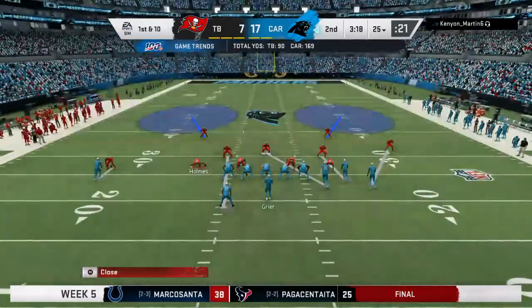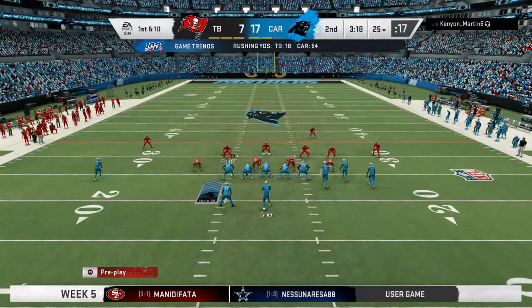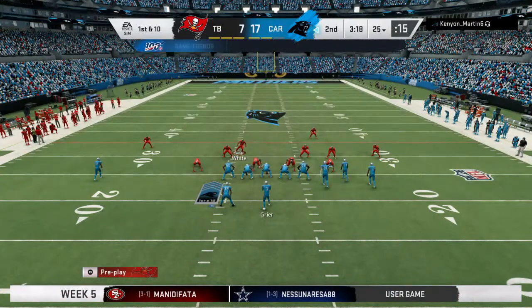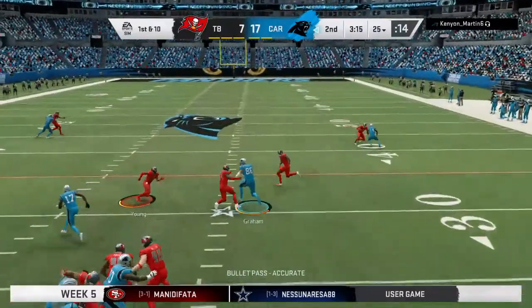This Carolina offense at the line, ready to go. And last time they were able to churn some clock. They got the field goal, added on to their lead. But that was a drive that was so long, it should have ended in a touchdown. You know that's how they felt.